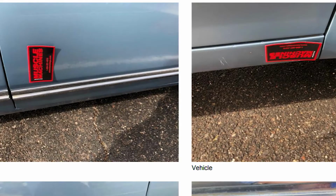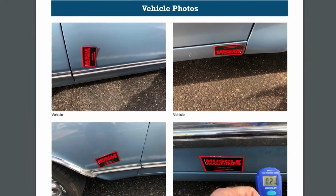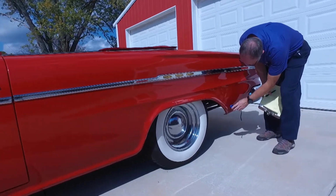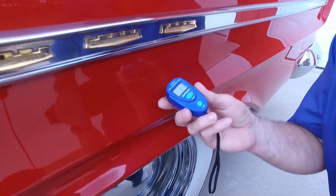You know, that's really an area where things have advanced a lot. So we used to use magnets, and that was probably the number one way to check for body filler, and maybe you pound on the surface. But there's a new method that I like to use. It's a paint meter or a paint gauge. What this does is it measures the body structure, so the metal of the car, all the way out to the outside layer of the paint.